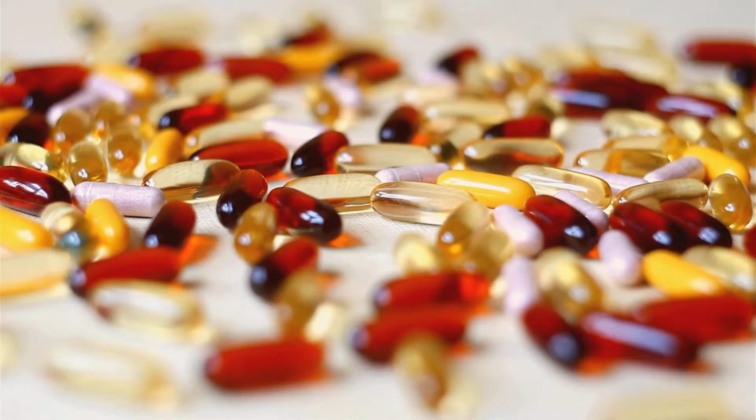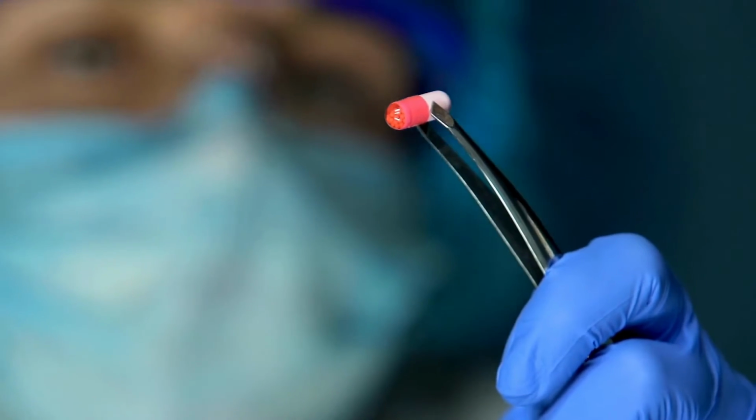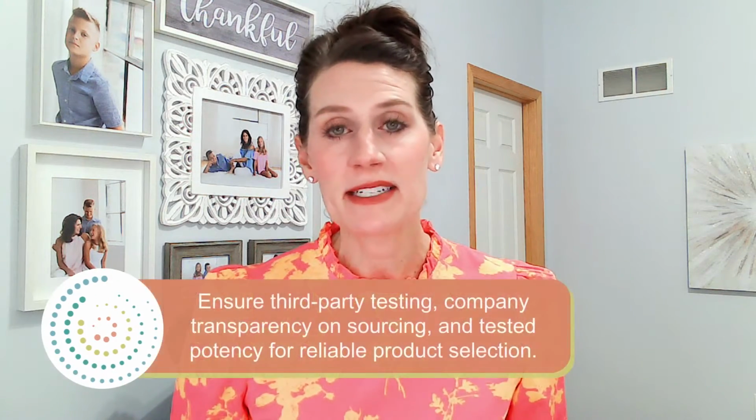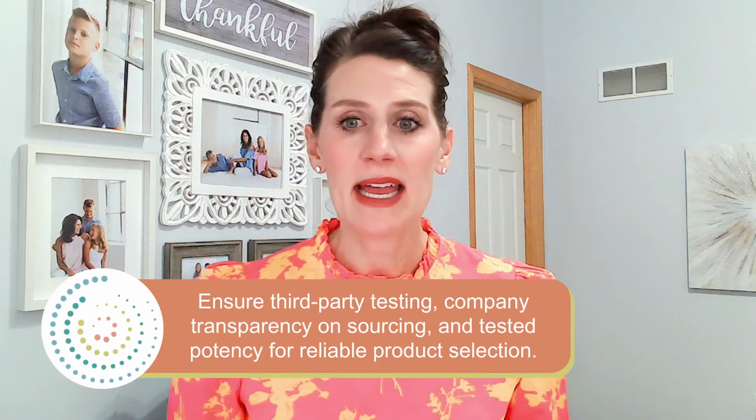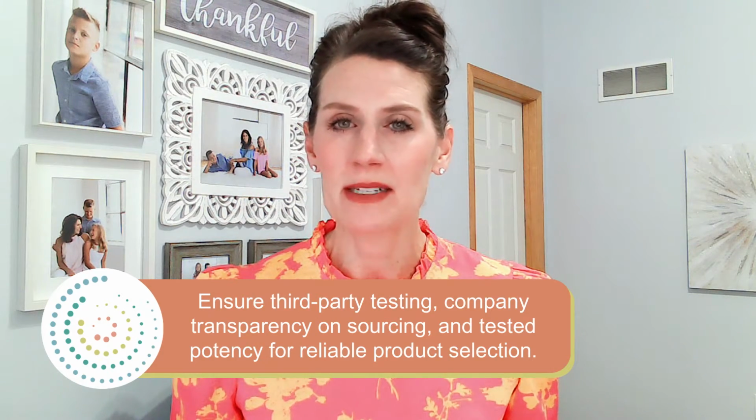Whether you choose a single-strain probiotic or a multi-strain probiotic, the important thing to remember is the efficacy of the product itself. So when choosing a probiotic, you want to make sure that it has been third-party tested, that there is transparency with the company as far as where they got the product from, and that it's tested for potency as well, especially with probiotics. Most times we're going to be looking for strains up towards 10 to 25 billion CFUs. But of course, as you continue to listen to the video and learn a little more, it really comes down to what is best for your gut.